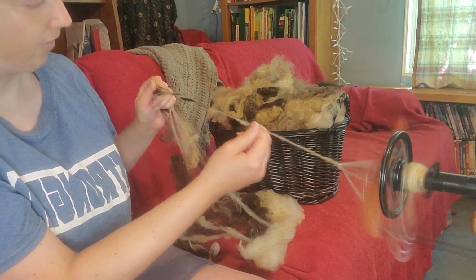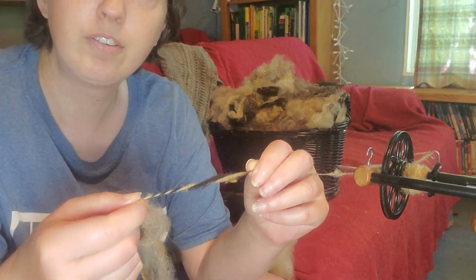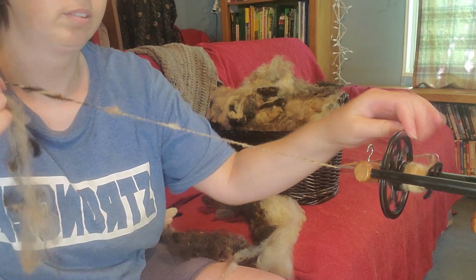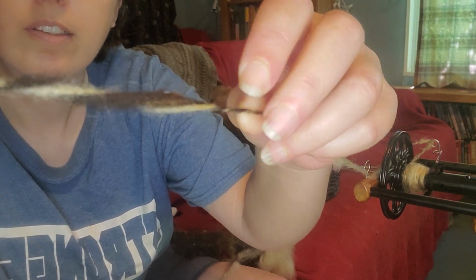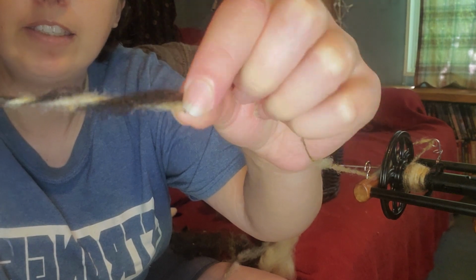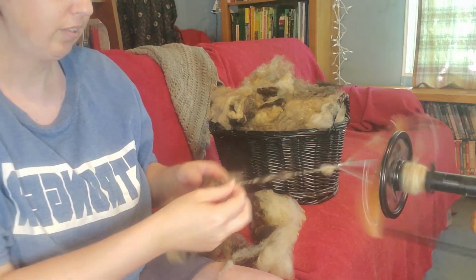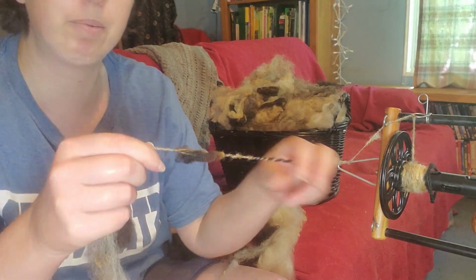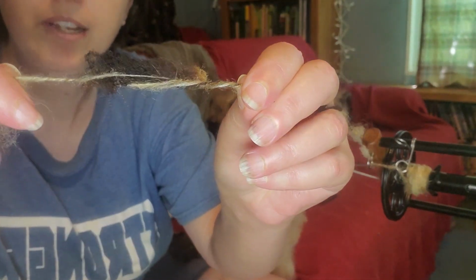And if it wants to take a lock, there we go, got one. If it wants to take a lock, can you see that? Let me grab it. So you see how this one lock right here didn't lose its shape or anything. It just got twisted into the single. And that's what I'm looking for. Ooh, that's a good one. Look at that one. Look how that got in there.